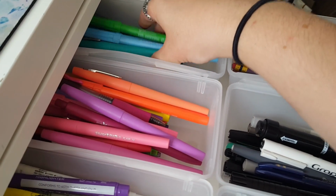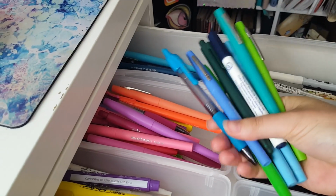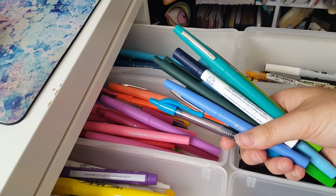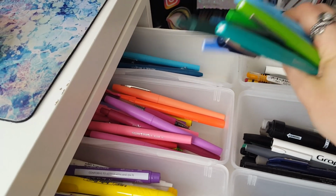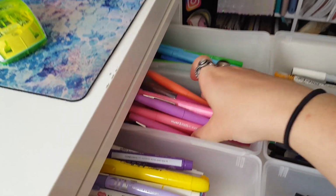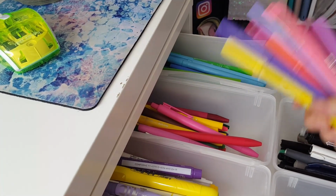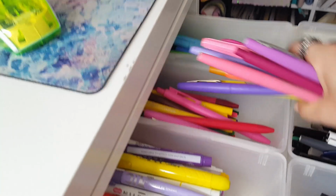These are all blue and green markers, gel pens, Papermate flares. Anything that I would use in a regular notebook that's blue or in the cool toned family, blue, green, etc. goes in here. This is my warm tones, anything Papermate flare, marker, Papermate joys, gel pens, ballpoint pens, whatever it is. If it's in the warm color family, it goes in here.